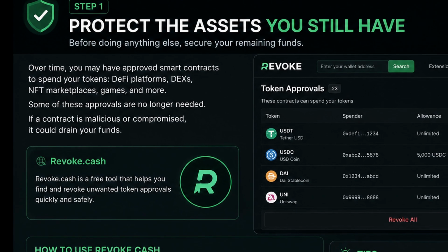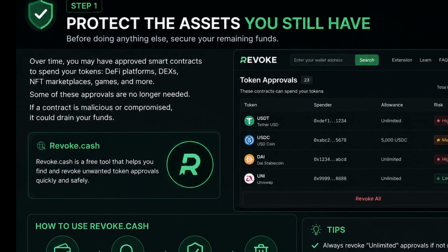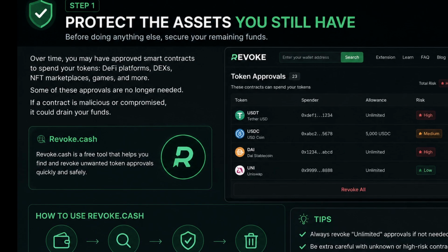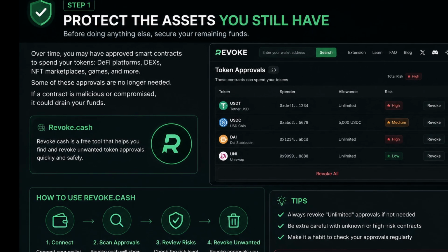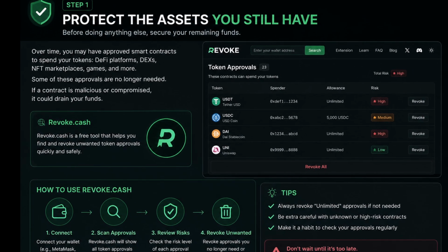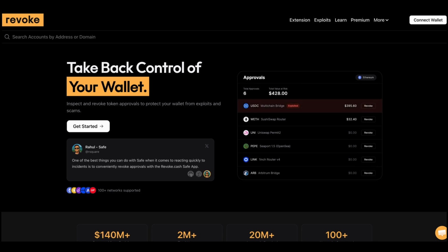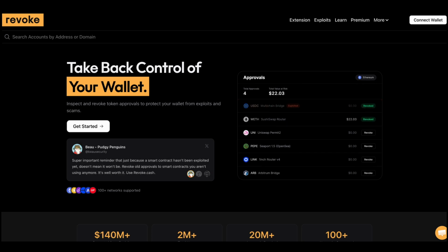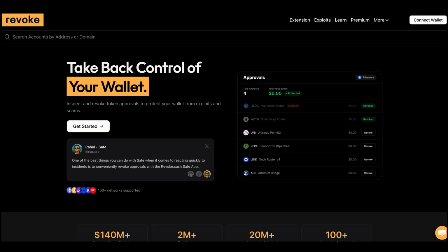Instead, the first step should be protecting the assets that are still in the wallet and have not been touched. For this, there is a special tool called Revoke.cash. It allows you to check all previously granted token approvals and revoke those that are no longer needed or look suspicious. The fact is that many exploits work precisely through previously granted approvals. The attacker gains the ability to move your tokens without additional confirmation from you. Revoke.cash supports more than 100 networks, shows a convenient control panel, allows sorting and filtering approvals, and has a check for known exploits. It is recommended to use it regularly, about once a week, and it takes only a few dozen seconds. After a theft, revoking approvals is especially important because it stops the possibility of further withdrawal of funds.